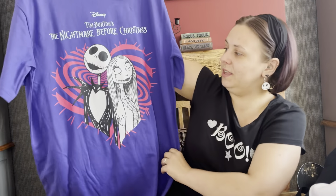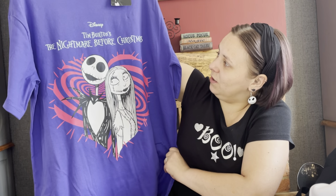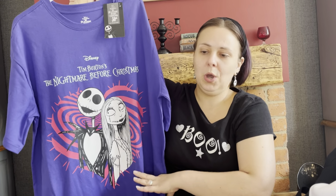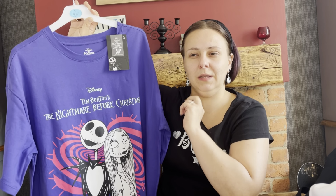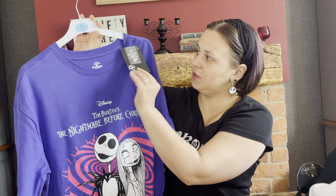And finally, on the pyjama front, they also had the nightshirt. It's got both Jack and Sally on. It's in this lovely purple colour. There wasn't a lot of the items that were in other colours like this. I think there's one other item that I've seen on social media that they didn't have in. But this was also £12.